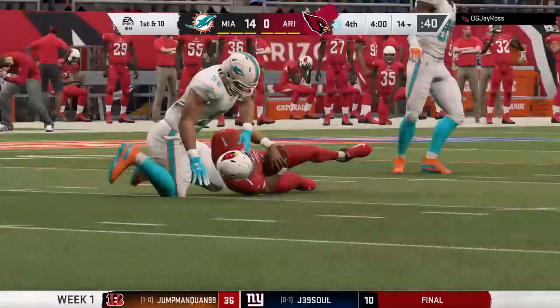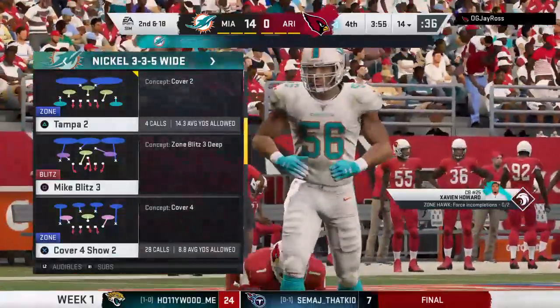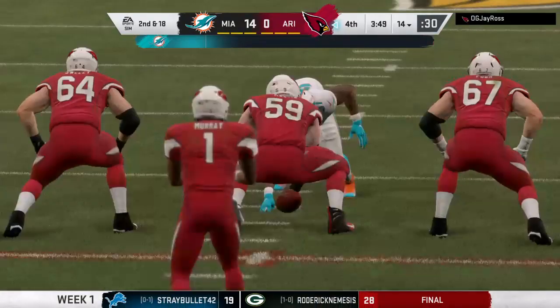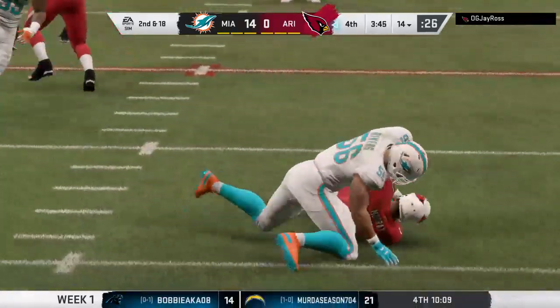The Dolphins get there this time, and they bring him down. Derek Rivers. It'll go as a loss of about 8 as he gets in there to drop him. Well, the beauty of screen passes is they take a little time to develop, and they can often hit big, but sometimes they take too long to develop, and sometimes you get sacked.